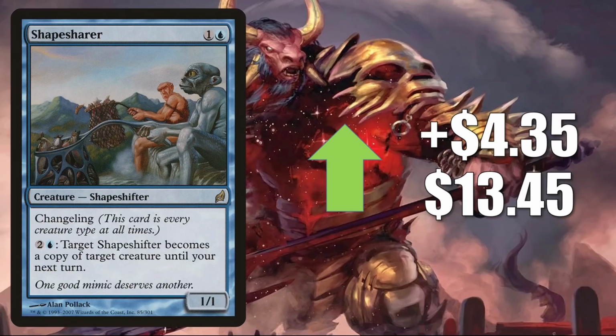Shapeshifter, this is a Lorwyn card. I'm going to use my one per video. I know I used it on the same card last week, but this might be my only opportunity.